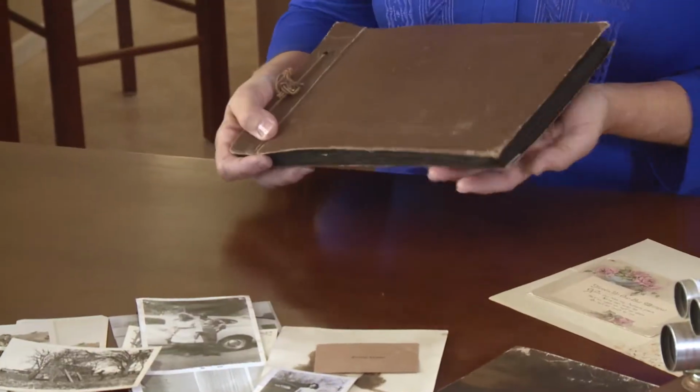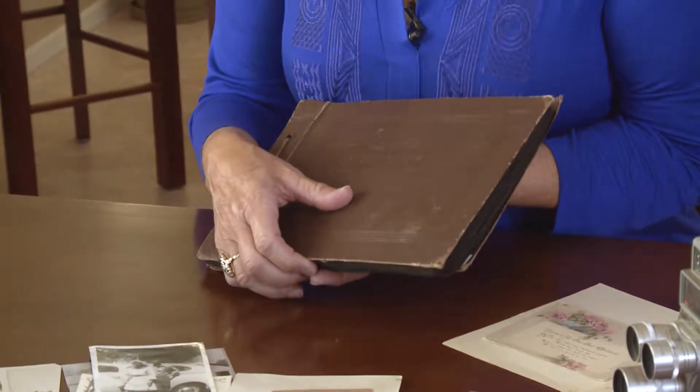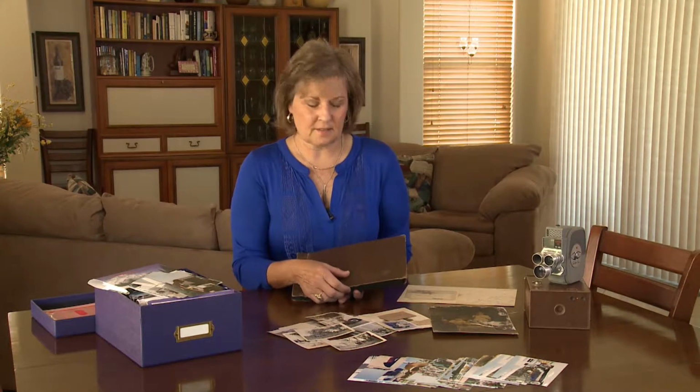We all have boxes and closets and perhaps bins full of photos, and it's a big problem for many of us. So I'm going to share some simple tips that I'd like you to implement in your own lives and in your own home so that you can preserve these precious memories.